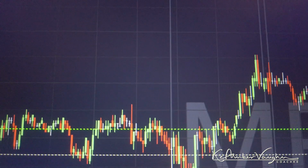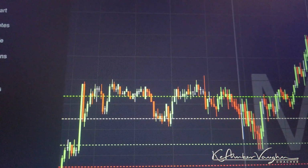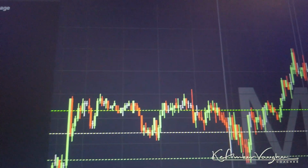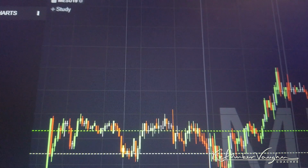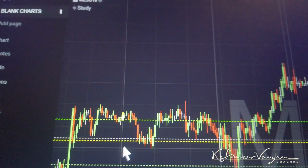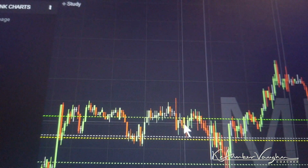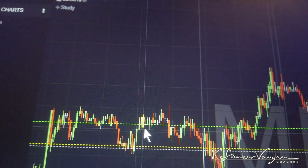I wanted to show you guys this. This is the 10-minute chart. Where the price is right now is this gray line. This is where the price is right now. This is the take profit. You can see there's a lot of activity in the past in this area. So this is why it had a little bit of trouble getting up there.